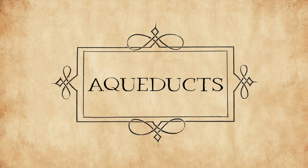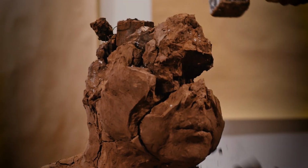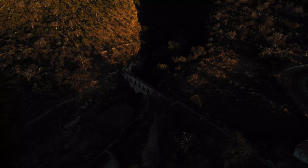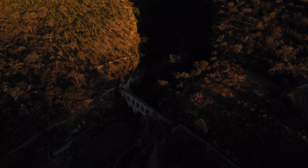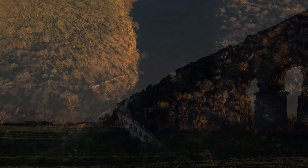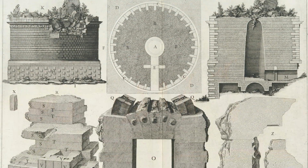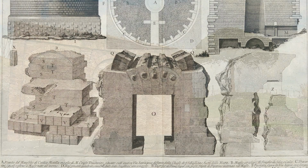Number 5, aqueducts. Water. Its importance to an urban population cannot be understated. Without it, society itself could fall apart, and the ancient Romans knew this better than anybody. Enter the aqueduct, vast structures built specifically to carry fresh water to the city's populations. Though the aqueducts were not a uniquely Roman invention, no other civilization built them on such a large scale or used them quite so effectively.